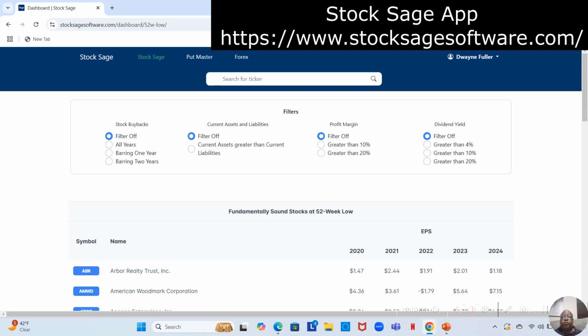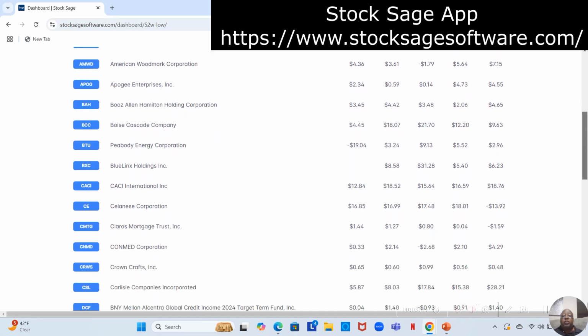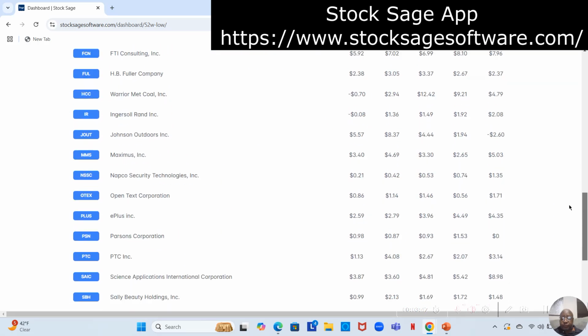So, first we're going to talk about StockSage. StockSage is the app that presents all of the fundamentally sound stocks that are at their annual low price that we can look to getting to move up. Now, these are stocks that we're looking at increasing in value. We're looking at making money as they move up. And we can see this list of stocks which have actually fallen to their low price.